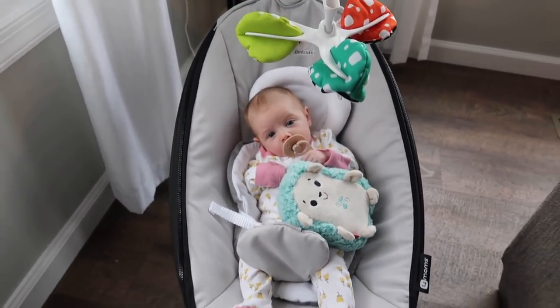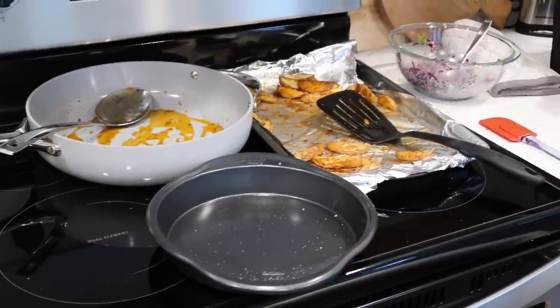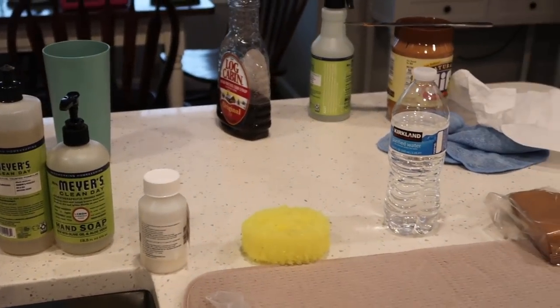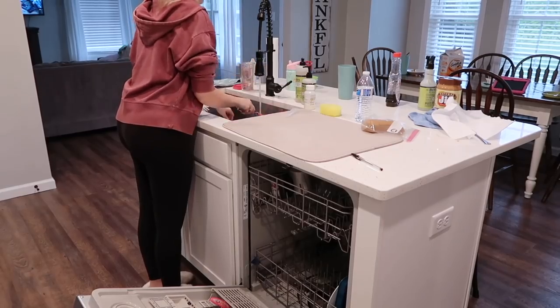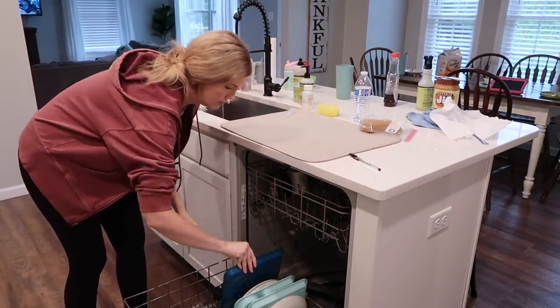I had to include this sweet little shot of my baby girl sitting in her swing. She was hanging out so that I could clean up the kitchen. You guys can see I had a ton of dishes and just a lot of cleaning up to do. I kind of let the day get away from me on this day in particular, and so I still had messes from breakfast time out. You know, I'm just surviving over here. This is how we're doing things.